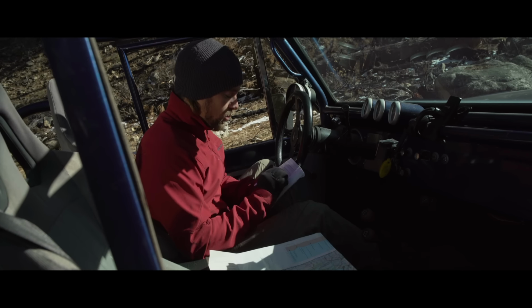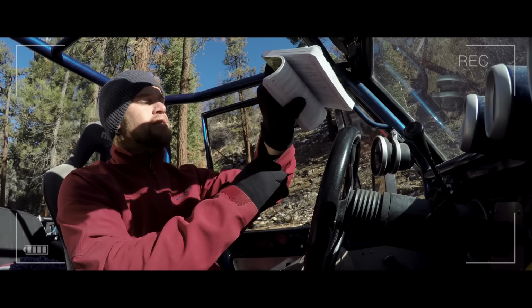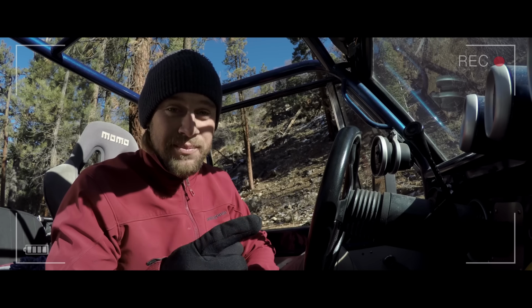Anyways, according to my guidebook, we got about an 8 hour trek to our first rendezvous spot at South Lake Summit, and sunset's in roughly 7 hours from now, so I gotta get a move on. That's gonna be all for now, guys. I'll see you at the top. Kyle out.